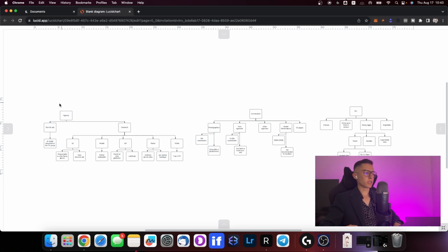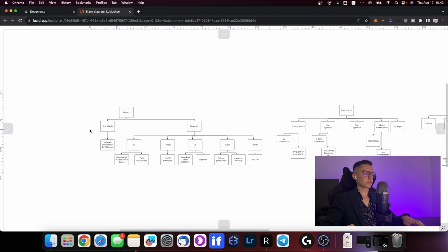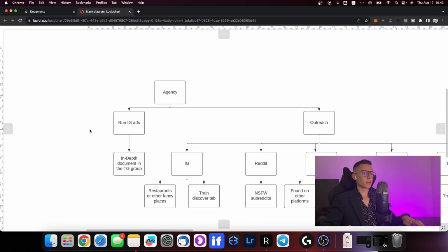There are three main ways. First one is using the agency's persona. Next one is just using your connections. The third one is using yourself as the image and going up to models in real life. With all of these methods, the agency, connections, and in real life, there are multiple ways of recruiting your first client. In the agency's page, agency's persona, you do have to make a website and an agency Instagram page.